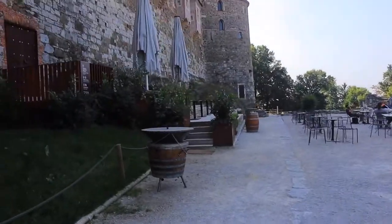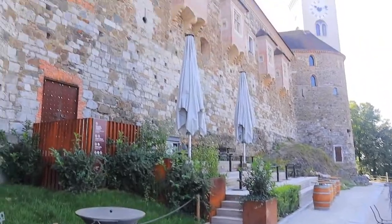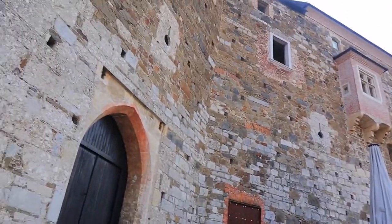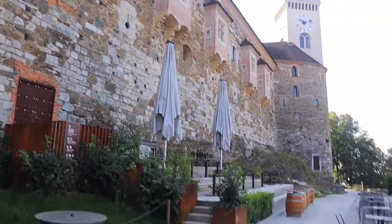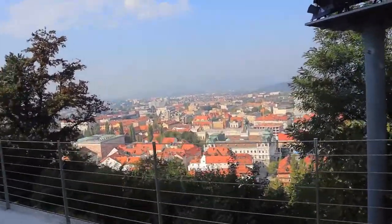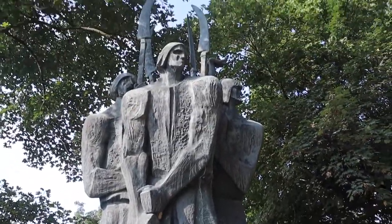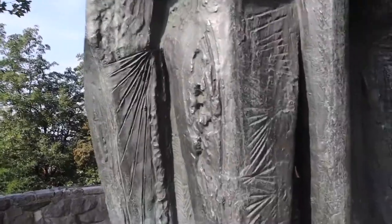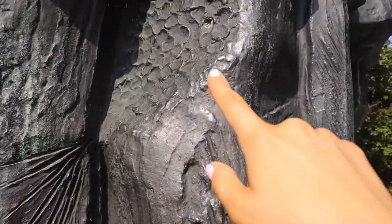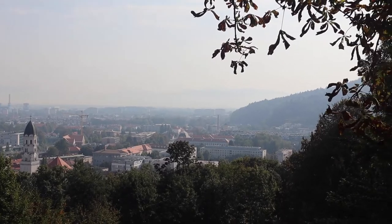Oh wow, how pretty is this? Really nice. I don't know which way to look. We've got a beautiful castle on this side, and then this view. Wow. So this statue is a monument to peasant uprising. I love all of the detail. This is another lovely view by the castle. Views upon views.